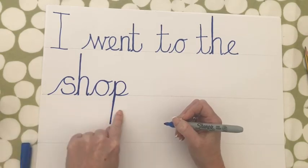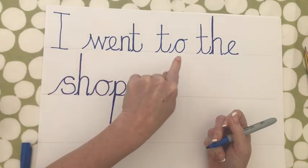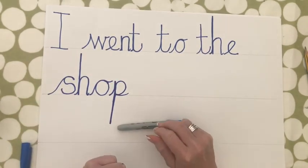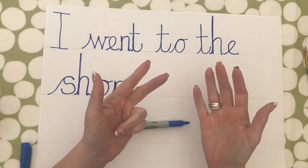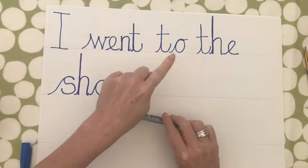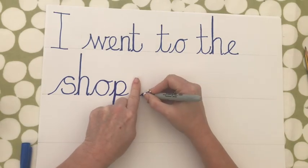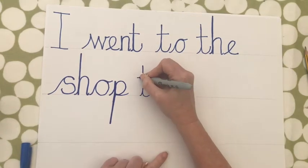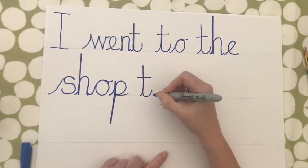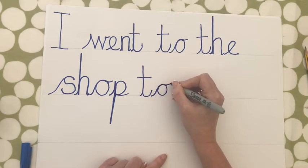Sh-op. Shop. I went to the shop. Now my sentence was, I went to the shop to get corn. To. So I need the tricky word to again. Finger space. So it's a T and an O. So start on the line, whoosh up, down, curvy bottom, and take your pen off and across. And then an O. So start on the line, whoosh up, curve your shape back round, all the way round, loop the loop, and flick.